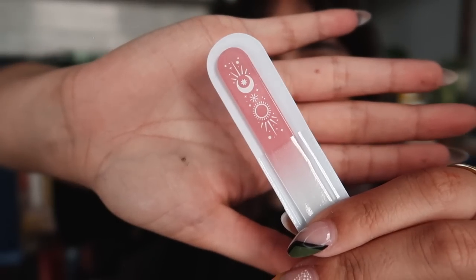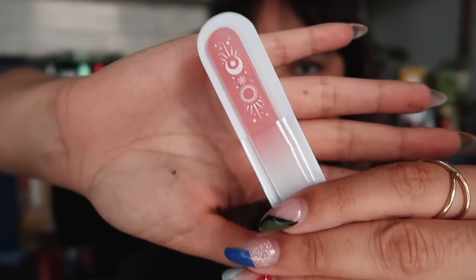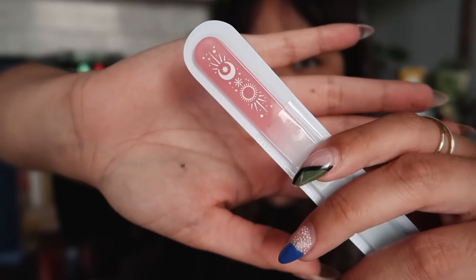We also have a little glass nail file, which has a little pretty end on it. I don't use nail files often because as you guys can tell, I have acrylic nails, but it is super pretty. And I've got a snapped one right now, so I do occasionally need a nail file.